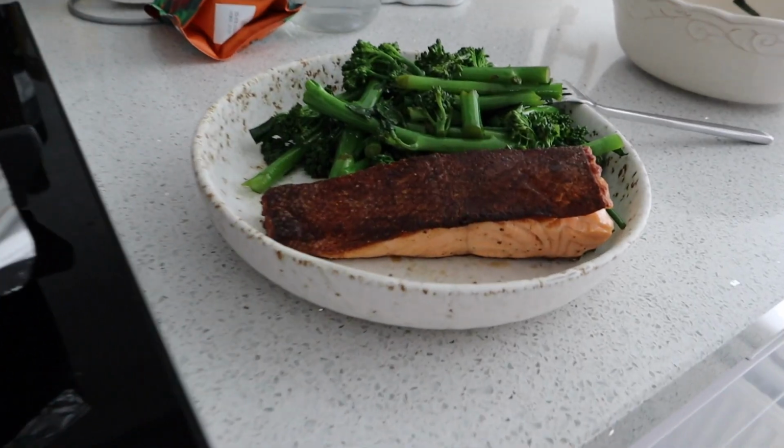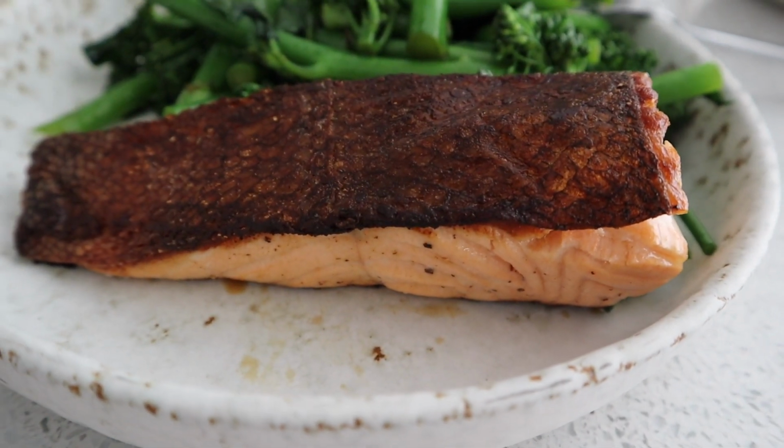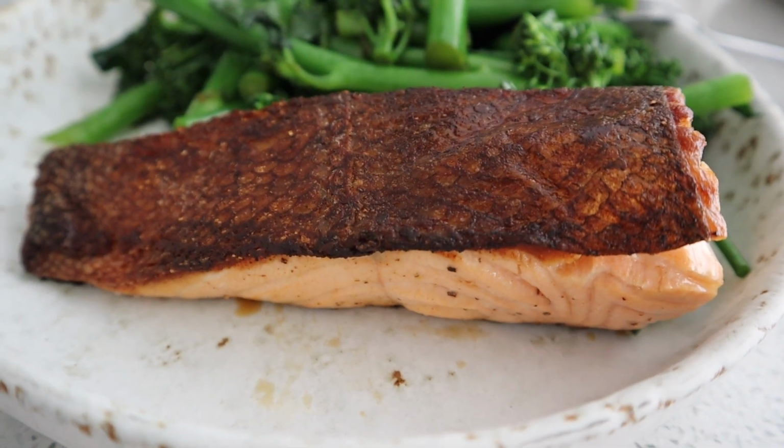I'm not the best chef by any means, but grilled salmon, 3 minutes on each side, comes out perfect every time. Like, look at that.